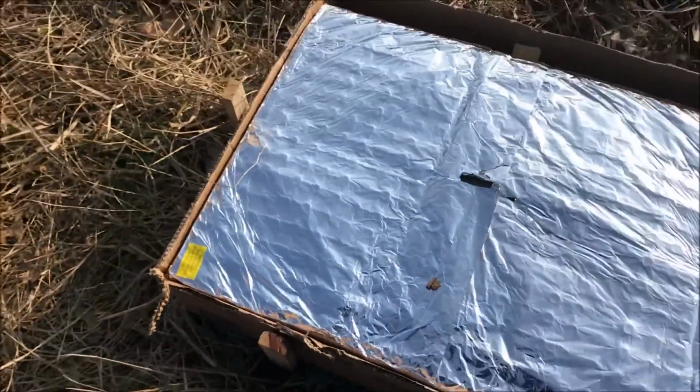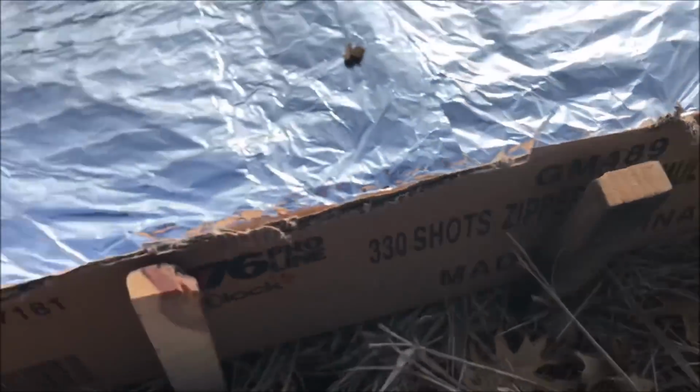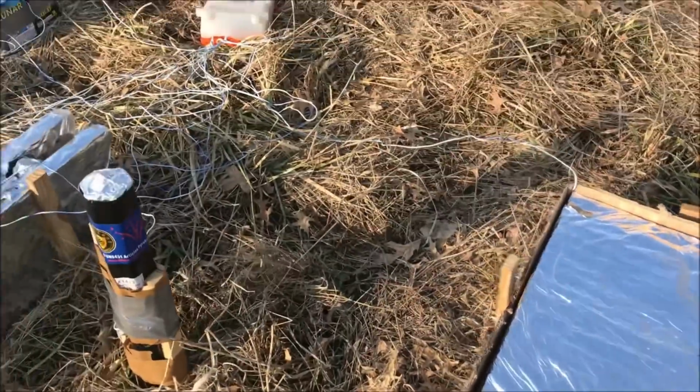Next was the 76 Pro line 330 shot zipper cake. As you can see, it's pretty decent size. Had pretty decent effects. I would say it's almost on par as Technicolor is, if you guys recall that cake, but I believe Technicolor still beats this out. Obviously, we staked it on all 4 sides. We even staked in the box to make sure it wouldn't go anywhere.